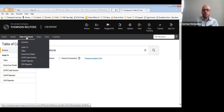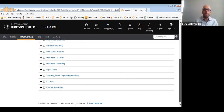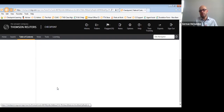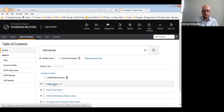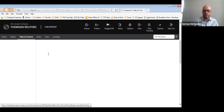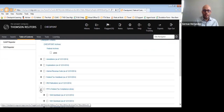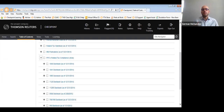So what you can do inside Checkpoint, we have a section called Checkpoint Archives. Basically, if you have a question for a client or return in 2014, for example, you can go in and open the library, and this is the law and the interpretation of the law the way it was written in 2014. So again, it gives you all the tools to say, hey, sure, I can take care of the last 5 years of your returns.